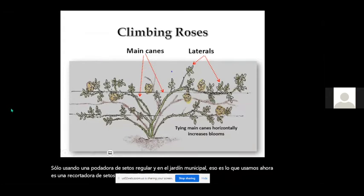Climbing roses. This is a real problem for a lot of people who've got a climbing rose. They say, well, I'm going to need to tie that to a trellis. And they get one of these conventional trellises that kind of look like a vase. And they tie their canes or their climber directly onto that trellis. And every year as the canes get longer, they keep attaching it. So the canes are growing vertically. And then they'll ask a question, why don't I have more blossoms on my climbing rose?